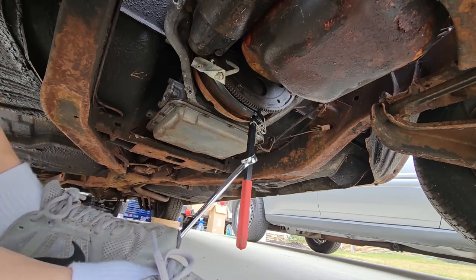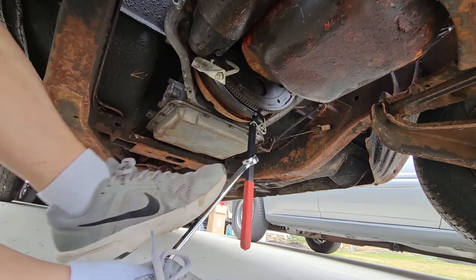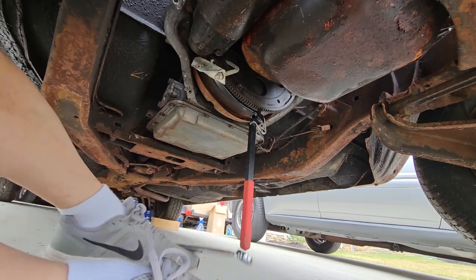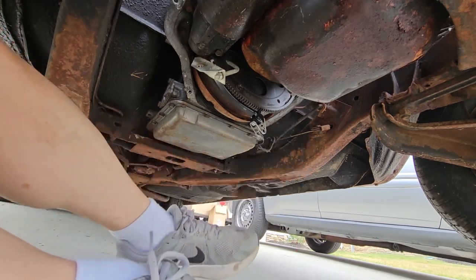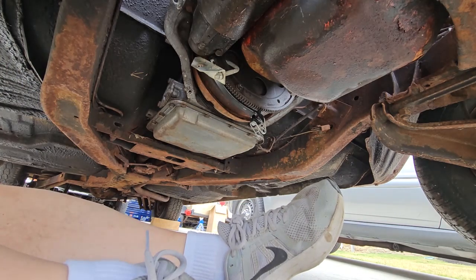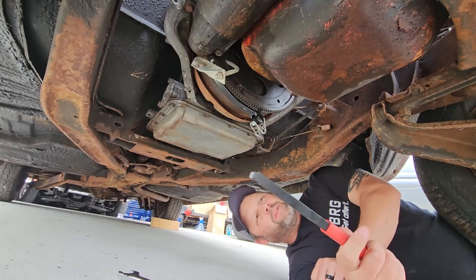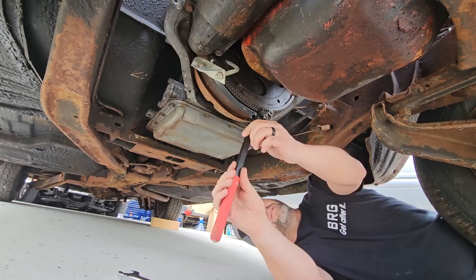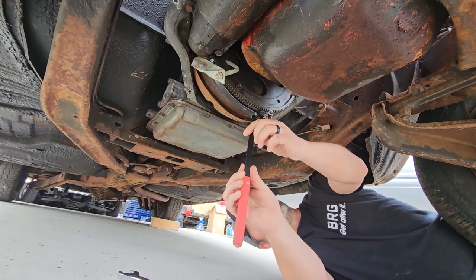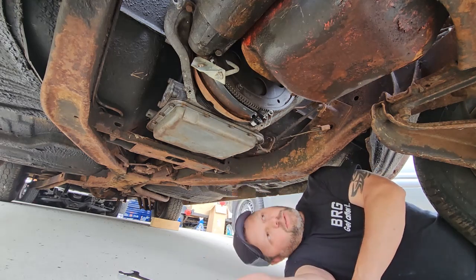Did it move? I think it moved. Guess that's a no. I just broke that joker right off. Did not see that coming.